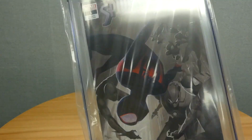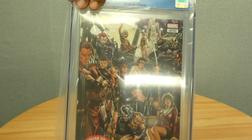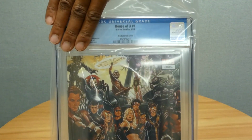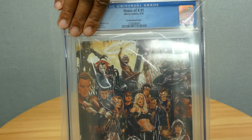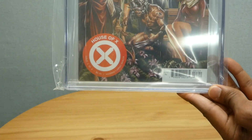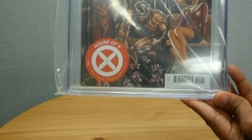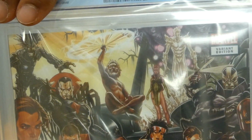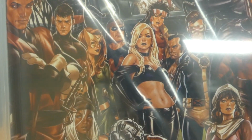And, yep. All right, now this is the House of X #1. This is the second half of the connecting cover by Mark Brooks. And this also has a couple first appearances in this book as well. And looks great. Cover looks amazing. No corner issues. It's a beautiful book. I hope it gets a 9.8 as well. So you can see the design here. I really, really like the way this is done.